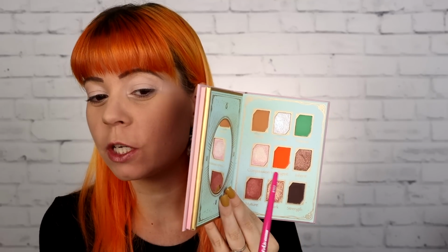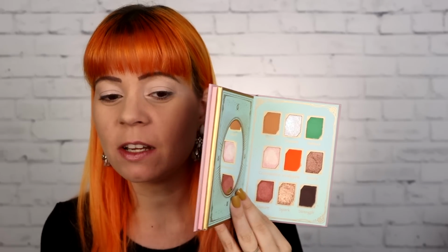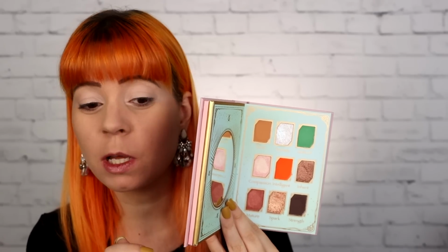I think what I want to do is use the orange as well as this very, very dark brown to deepen things up, and then do the green on my lower lash line and play with some of these shimmers on my lid. I'm not sure what I want to do. I'm very tempted to use this one all over my lid, but I think it's going to be more of an inner corner kind of formula, but we'll see.